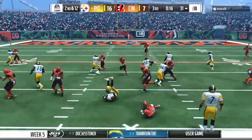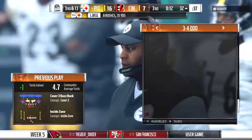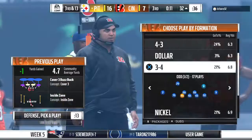They'll run it now out of the gun. And he'll lose yardage. Brought down at the 32. It'll be a loss of 1, and that'll make it 3rd and 13.